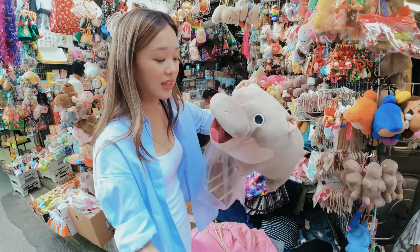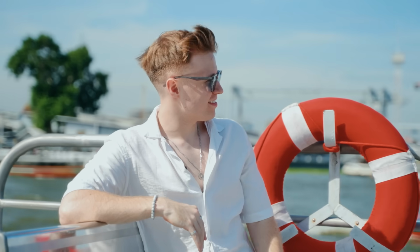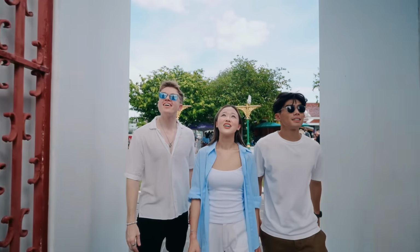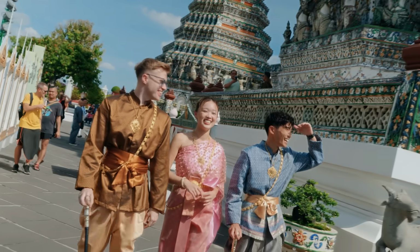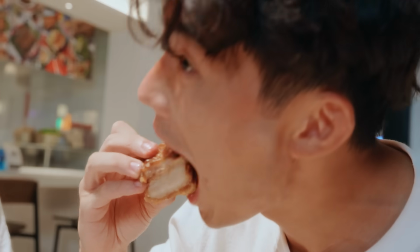This is smoothing. It's like super popular in Thailand now. อร่อยไหม Sorry, keep it.